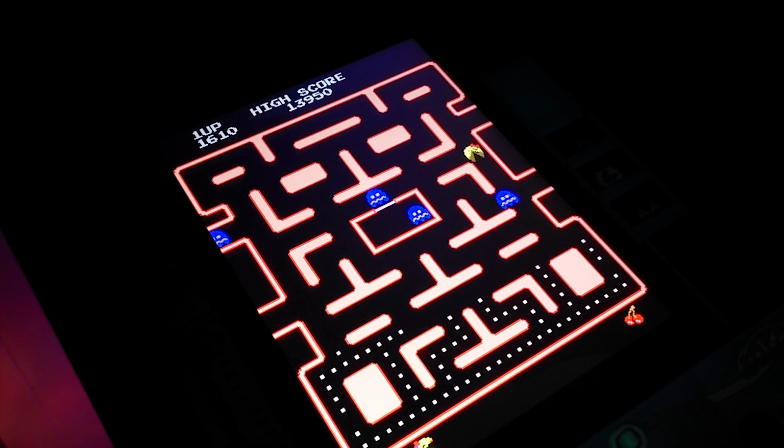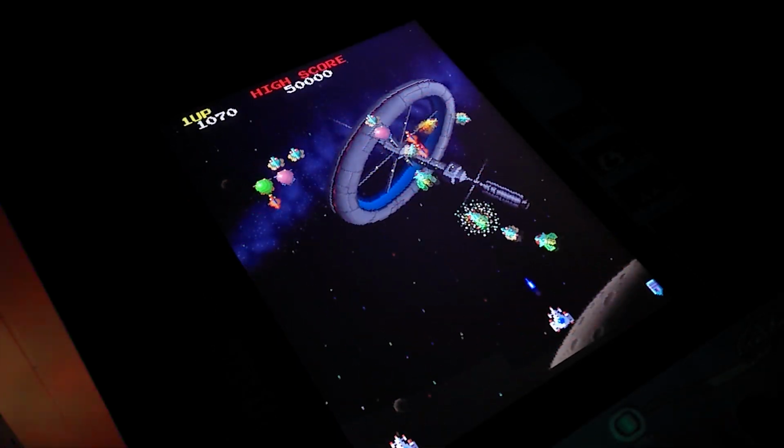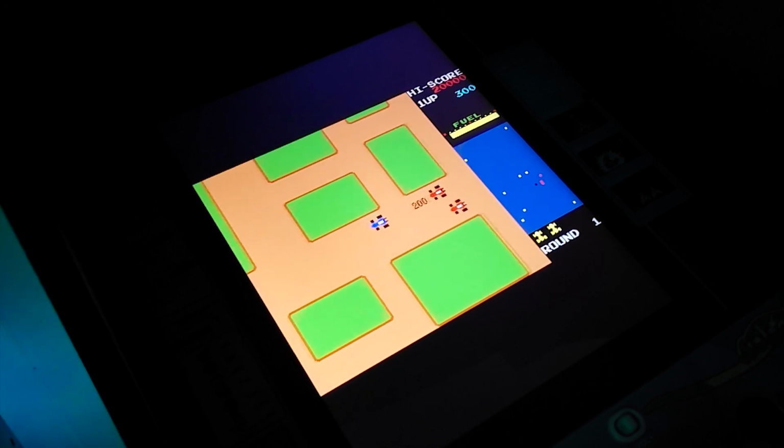So this is kind of a cool machine. Obviously it plays Miss Pac-Man and Galaga, which you would expect. Specifically, I wanted this machine for Galaga 88 because this is a really good version of Galaga. It's also got some other random Namco classics just sort of thrown onto it. It's a cool machine. Not a huge fan of the controls.